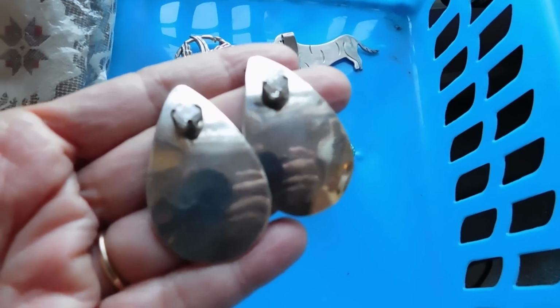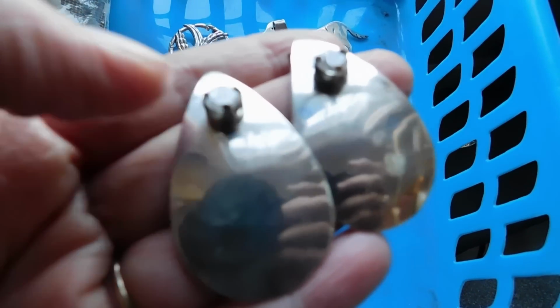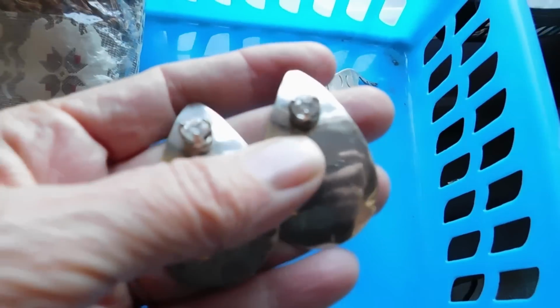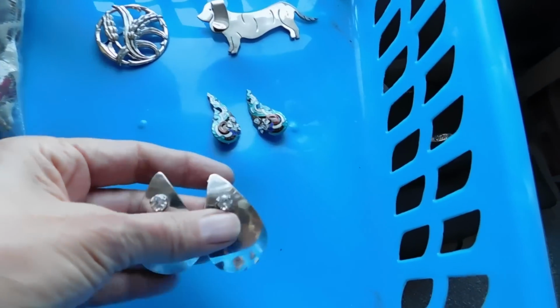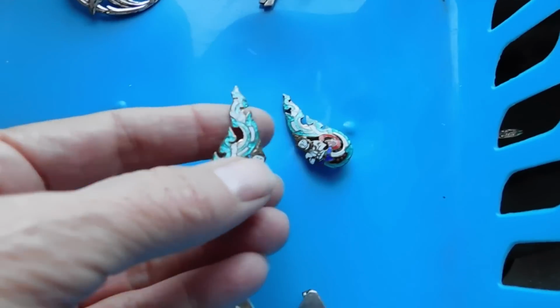Okay, so let's start with these sterling silver earrings, and I think these are probably cubic zirconia. They're very, very nice faux stones. These I listed for $29. They are Mexican silver, signed, but I don't know who the artist is. It's another pair of earrings.